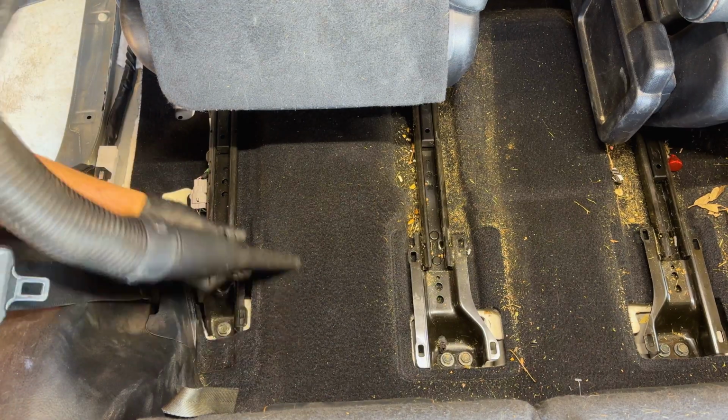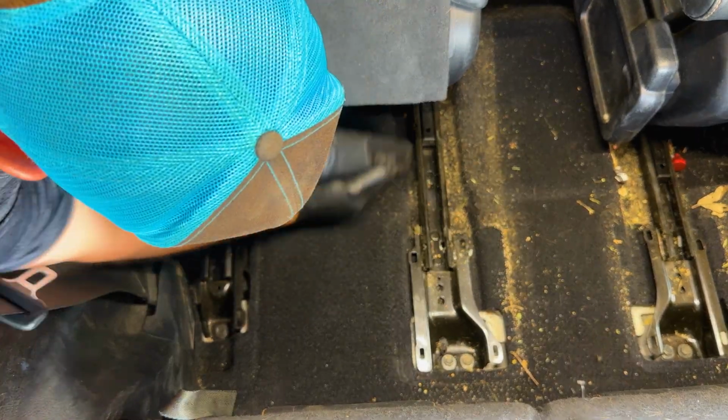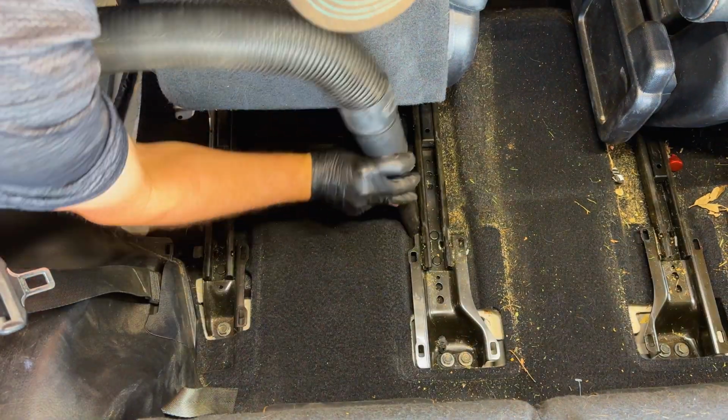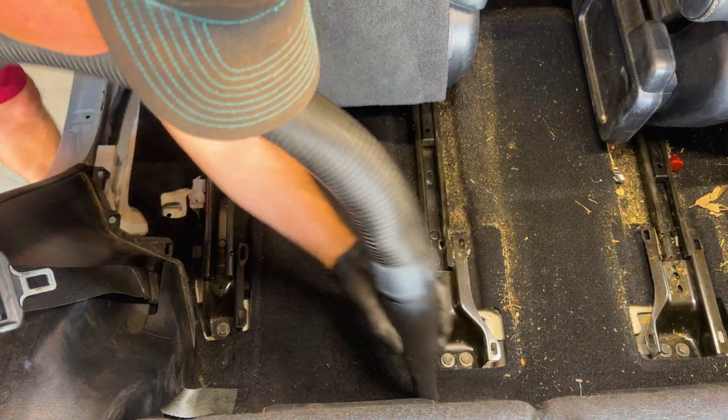I know what you're thinking. Will I get all that sand and dirt out of those fibers? Well, being this is a Craftsman, one of the most powerful shop vacs out there, you gotta ask yourself one question. Do I feel lucky? Well, do you, punk?